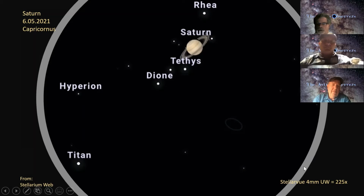And I used a 4mm eyepiece, so it was like 225 power. And this was actually the position of the moons that night. And I could see the moons. I think Hyperion I wasn't able to see, but the rest of them I was able to see. And there's some really nice detail on Saturn.